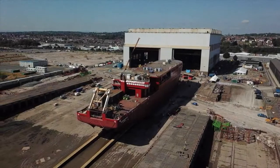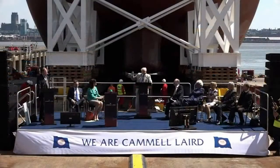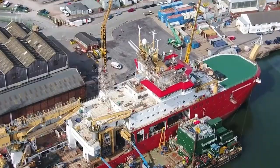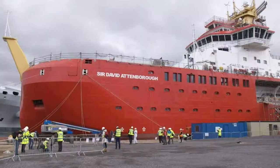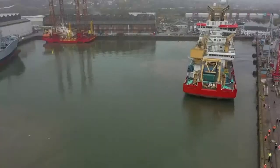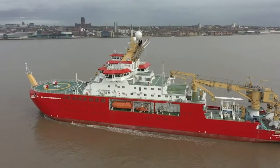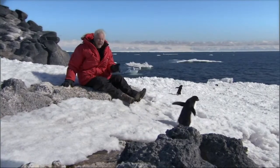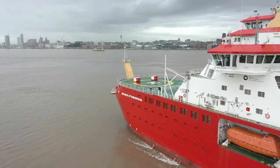Our future and everybody's future will be affected by what people working on this ship, British scientists and others, will be discovering in years to come. And I thank everyone who's been involved in this wonderful enterprise and wish them huge success when this marvelous ship gets down there in the Antarctic, which we thought was so remote, but we should realize now is absolutely crucial to the future of all of us.